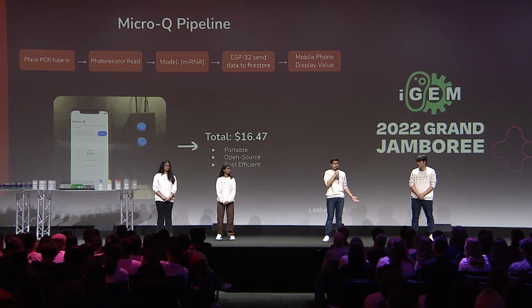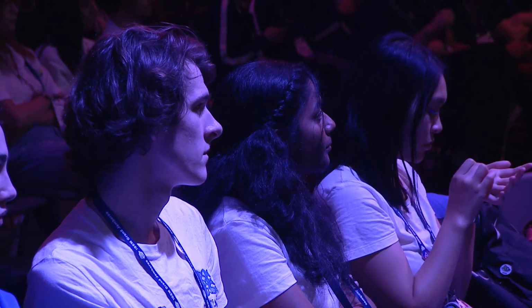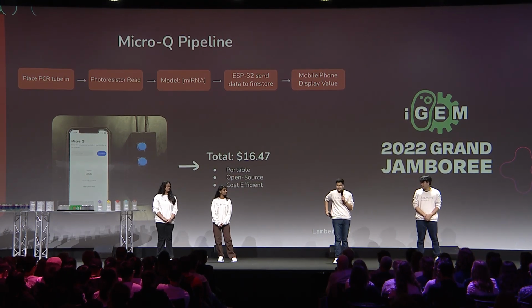Now you may be wondering, what do I do with the fluorescence I get from these biosensor samples? Well, if I were to show you this tube of fluorescein, would you be able to tell me how much fluorescence is in this tube? No, because with the naked eye, you can't quantify fluorescence. You need a special tool called a fluorometer. And luckily, I brought mine.